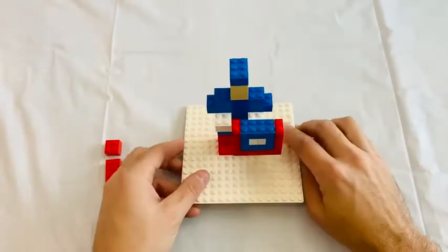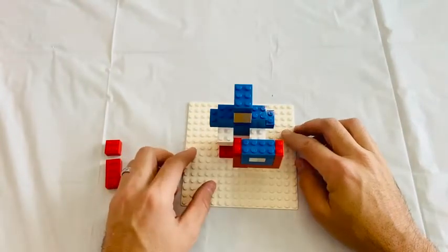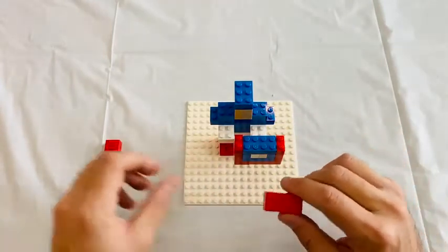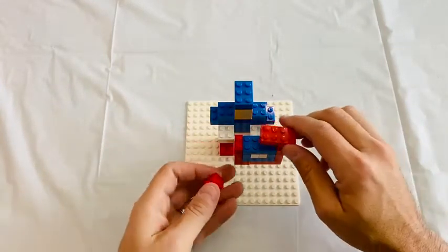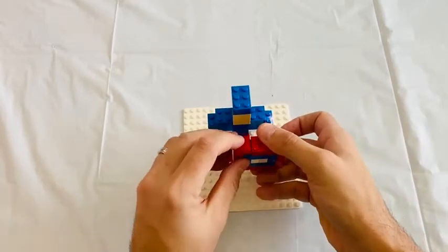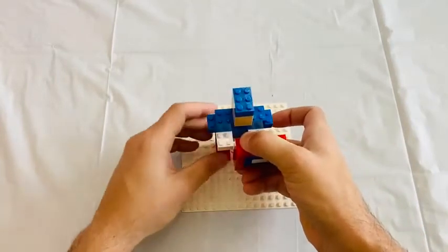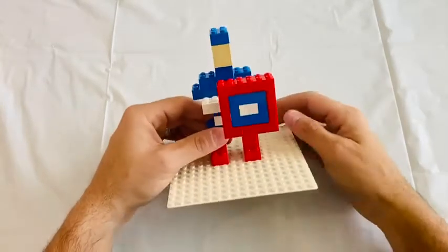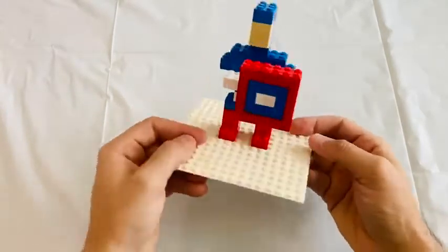All right, we're almost done. We are on the last step. We will need a 2x4 red brick and a 2x2 red brick. And we're gonna put them right on top, just like this. And we have finished our Captain America.